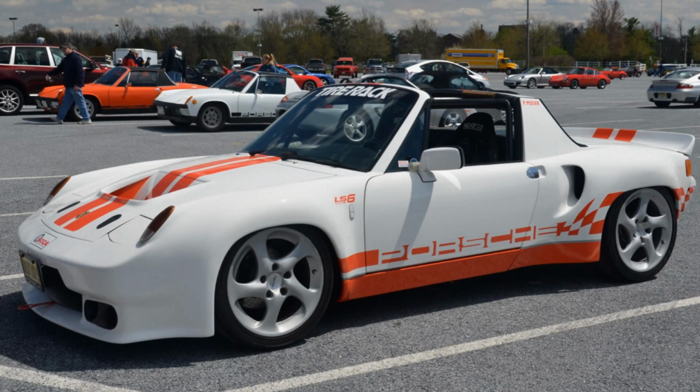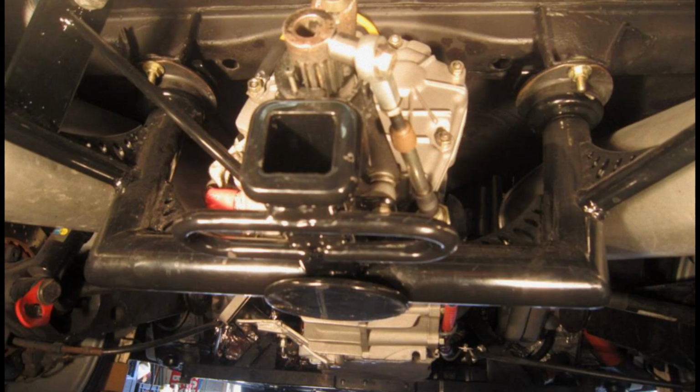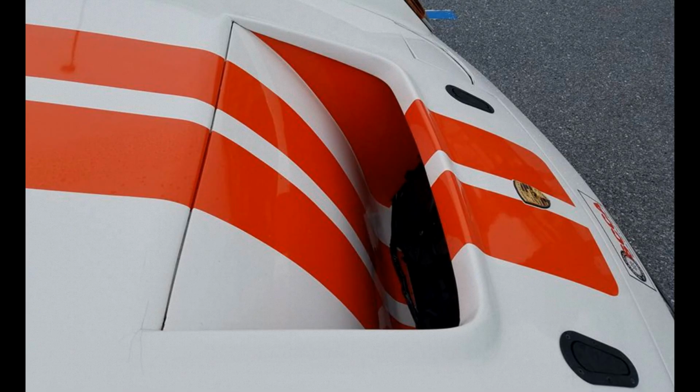Enter Paul. Paul bought the car and spent much time and money ironing out the issues. Bill had already swapped the 915 transaxle with a 930 transaxle that could handle over 700 horsepower, but it had problems. Paul had it rebuilt and repaired and also did many other changes to reduce the problems with the rocker arms. He owned the car for 10 years, and over that time he made many improvements to the car, including adding orange graphics.